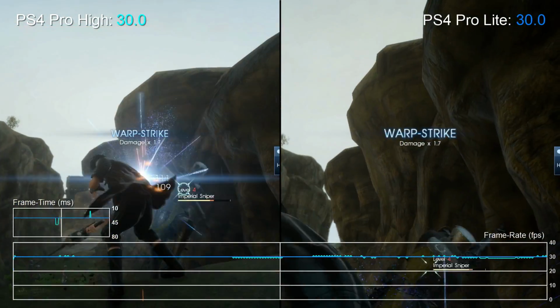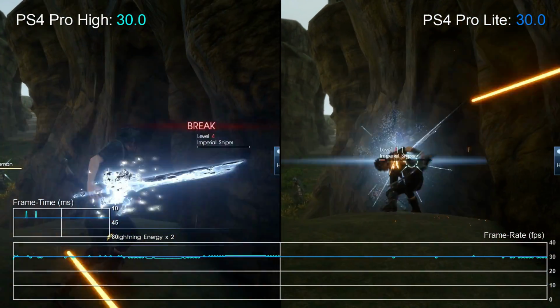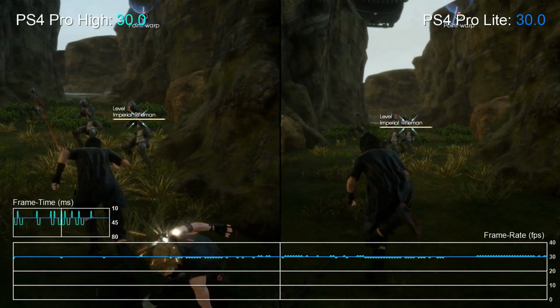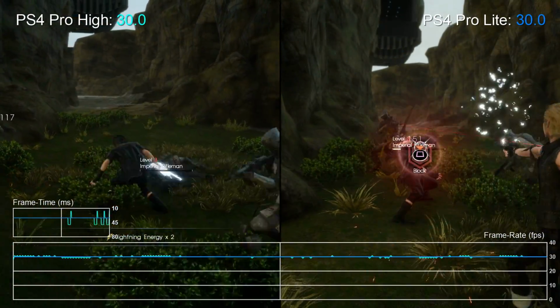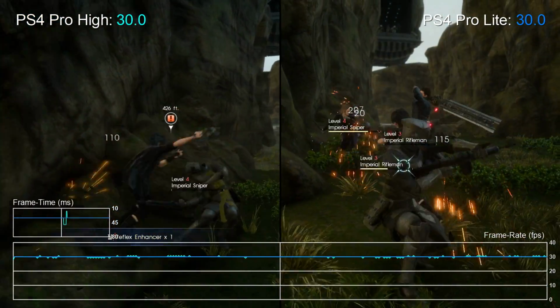But there is some hope on the horizon. We do know that Square-Enix is continuing to work on the game and has promised some additional performance improvements for PS4 Pro owners, including potentially the ability to uncap the frame rate and hit 60 frames per second. It would be fantastic if that panned out, and hopefully we'll find out sometime in December.